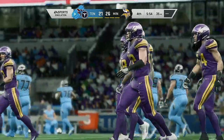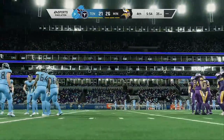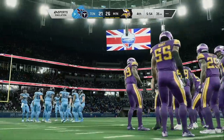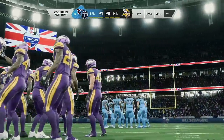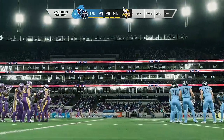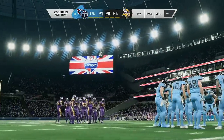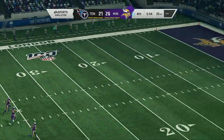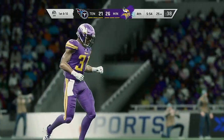And now things get a bit more interesting here in this fourth quarter. Now it's Ryan Succop on after the touchdown to kick it away. That's fielded in the end zone, and no run back here. This will be a touchback, and it comes out to the 25-yard line.